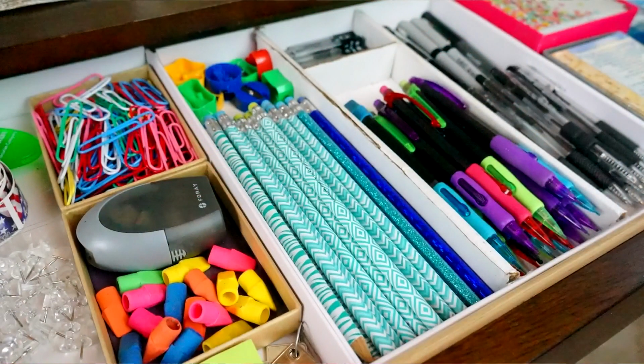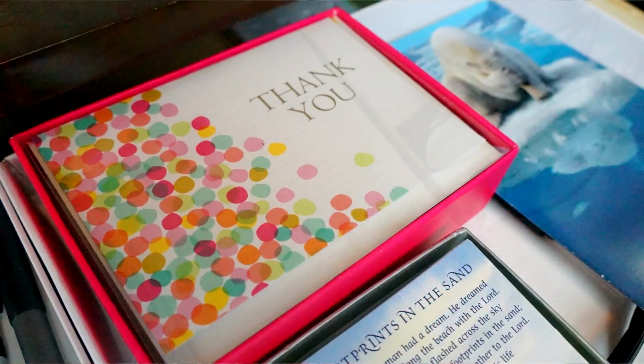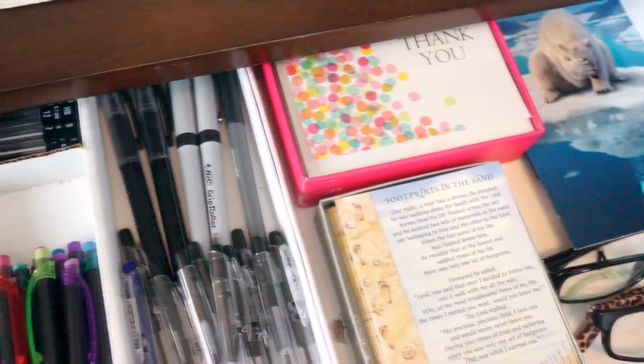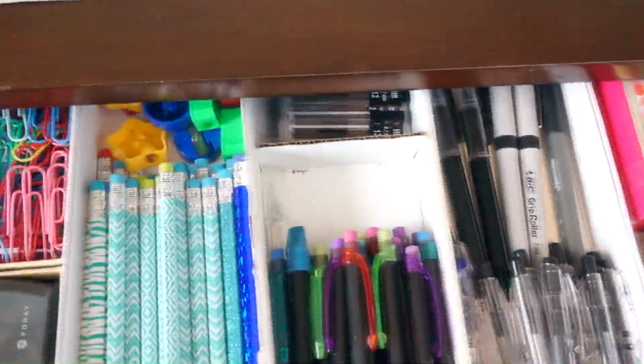So in my drawer, of course, there are extra pencils. I love mechanical pencils, pens, my stationery that I'm sending out or working with right now, my specs, tape, just all these little things that can get away and make a drawer look really messy. Now it looks totally different and everything is divided.